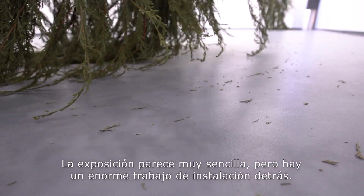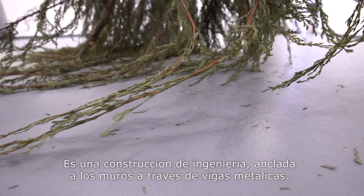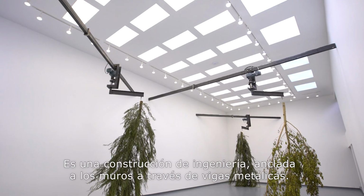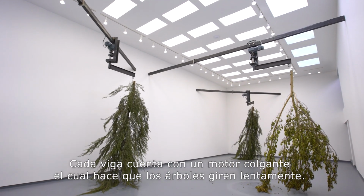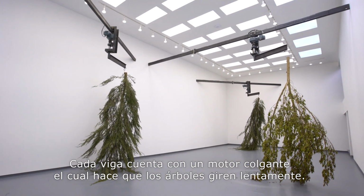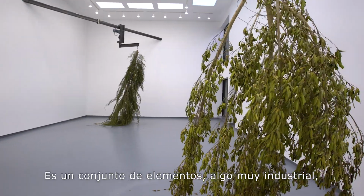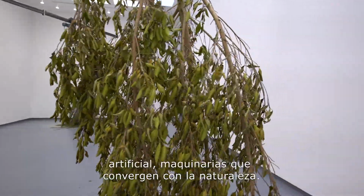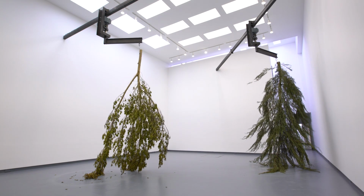Now the exhibition looks very light. You don't see all the effort behind. It's like an engineering construction, connected to the walls of the space, metal beams, and on each beam there are motors hanging, which make the trees rotate very slowly. So it's also like coming together, something very industrial, man-made, like machines, and on the other hand, nature's.